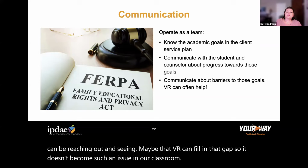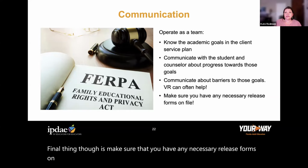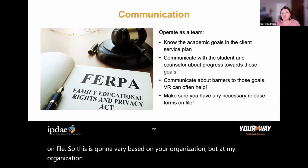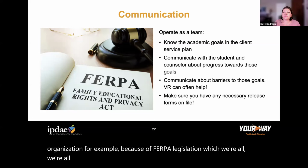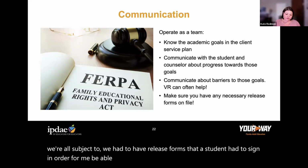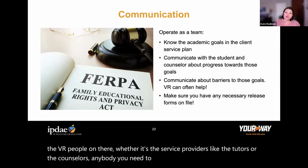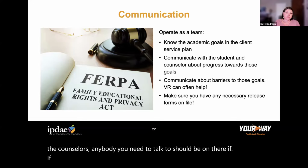And the final thing though is make sure that you have any necessary release forms on file. This is going to vary based on your organization, but at my organization, for example, because of FERPA legislation, which we're all subject to, we had to have release forms that a student had to sign in order for me to be able to communicate. Make sure that you have all the VR people on there, whether it's the service providers like the tutors or the counselors. Anybody you need to talk to should be on there if that's what your program requires.